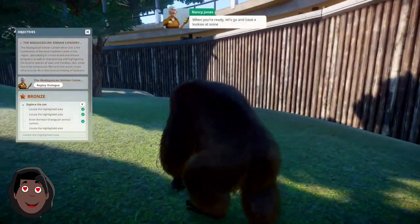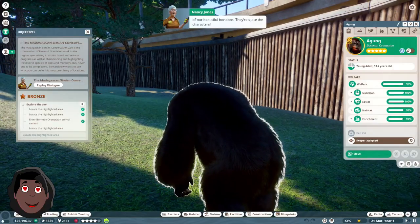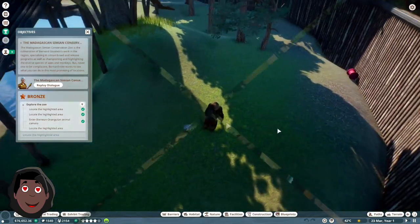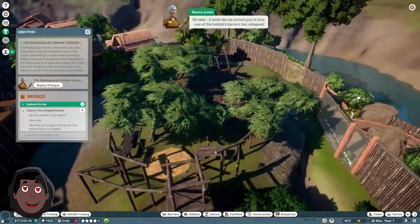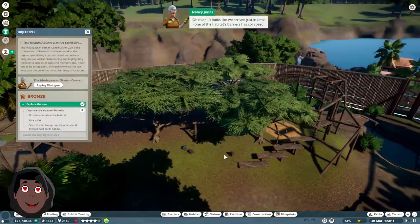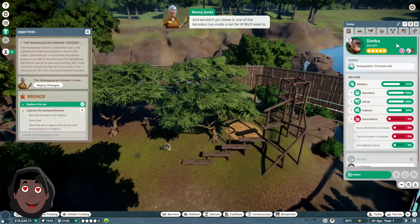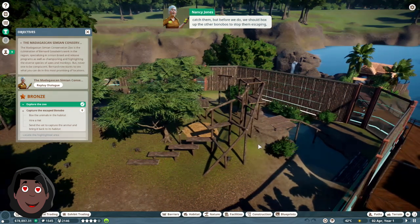When you're ready, let's go and have a look-see at some of our beautiful bonobos. They're quite the characters. Oh dear! It looks like we've arrived just in time. One of the habitat's barriers has collapsed. And wouldn't you know it, one of the bonobos has made a run for it. We'll need to catch them. But before we do, we should box up the other bonobos to stop them escaping too.